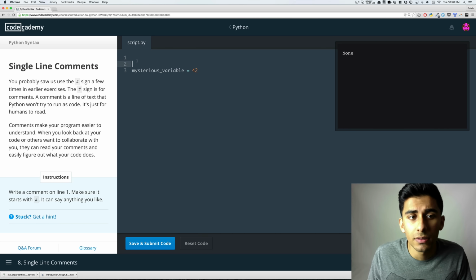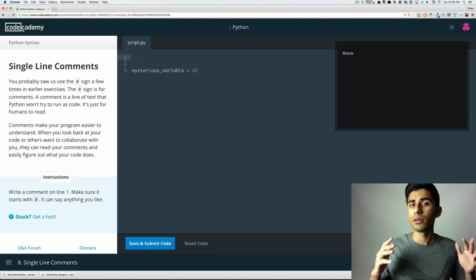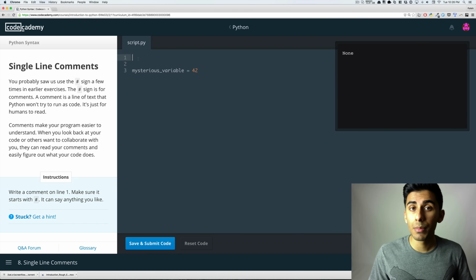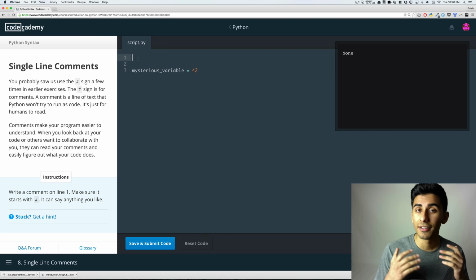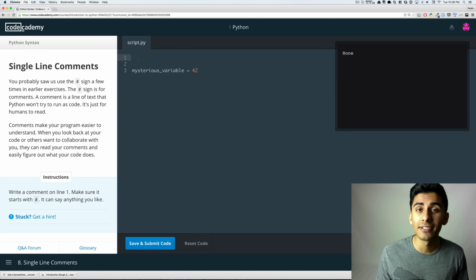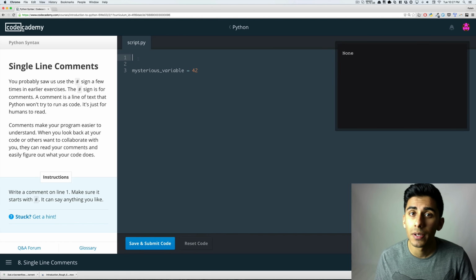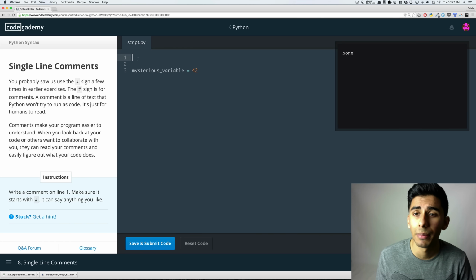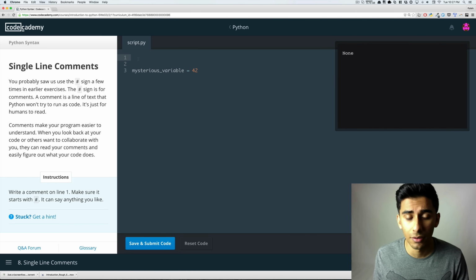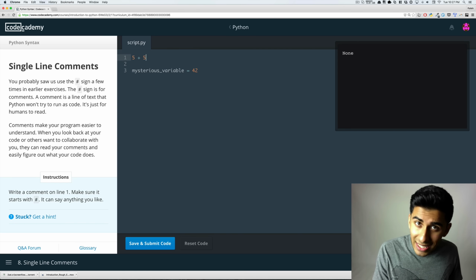Single line comments. And comments are things that are ignored in Python, and they're things that are ignored in any programming language. So the point of a comment is you're telling the machine, hey, don't read this. Read everything else, but just don't read anything that has some special symbol next to it, telling the machine that it's a comment. It's meant to be only read by a human being, and the computer has nothing to do with it, right? So if I said 5 plus 5, the computer might give me back a 10.